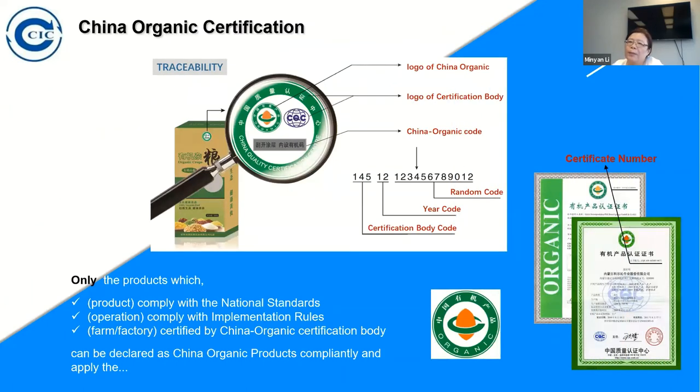So after your products have achieved Chinese organic certification, then you can apply the China organic logo on your products. Each logo has a unique code by which consumers can verify the authenticity from the government website. Your interest of certification could be well protected. And also in this way, your organic products will be known to the public and also greatly valued.